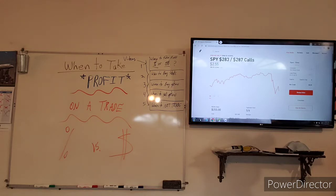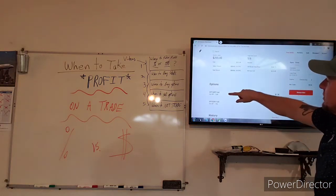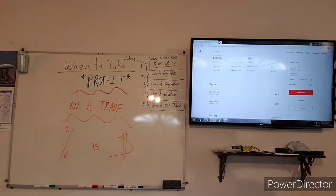Currently, the price is down, this option is down $58. So, as you can see, the closer it got to 287, the more my price started going down. So, I'm down 18% on this trade. And this is going to tie into what we're going to talk about on the board here, and that's profit on a trade, when to take profit. Do you go by percentages? Do you cut losses by percentages? Do you cut losses by dollar amounts? Or do you cut losses by essentially a percentage, right? So let's go over here and check this out.